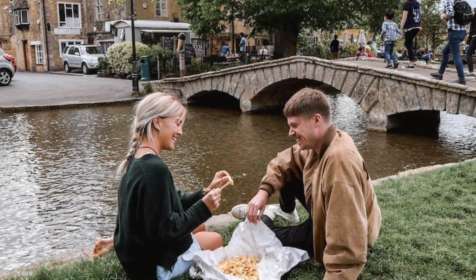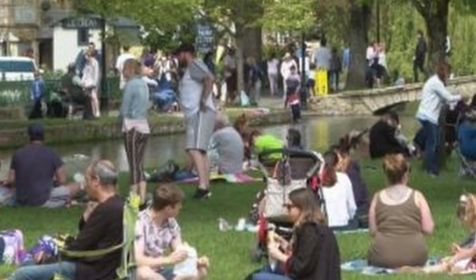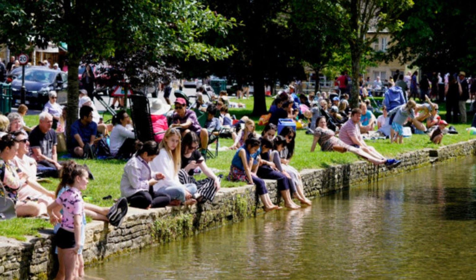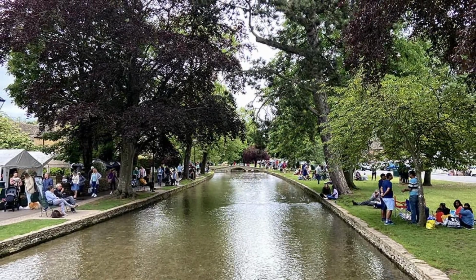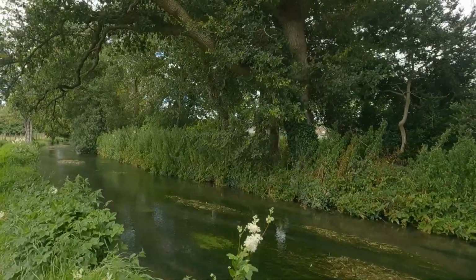On a great day, one thing to do for lunch is to bring a picnic and pick a spot on the village green, alongside the River Windrush. It is worth noting that many of the cafes, tea rooms and restaurants are very busy around lunchtime, especially on weekends in the summer months and in the holidays. Therefore, if you have a specific place you want to dine for lunch, try and reserve a table beforehand.